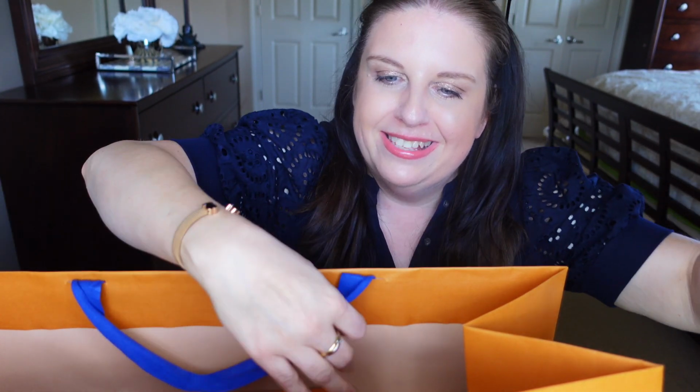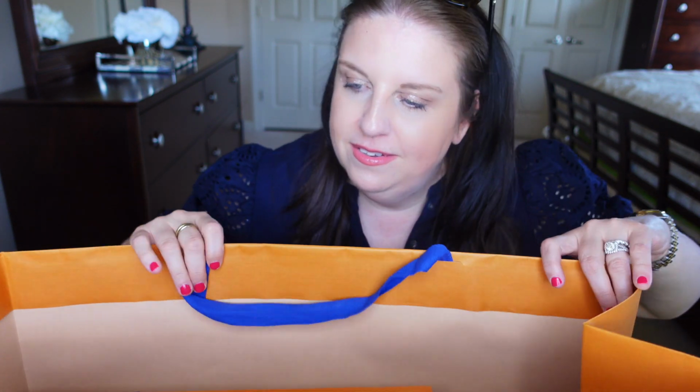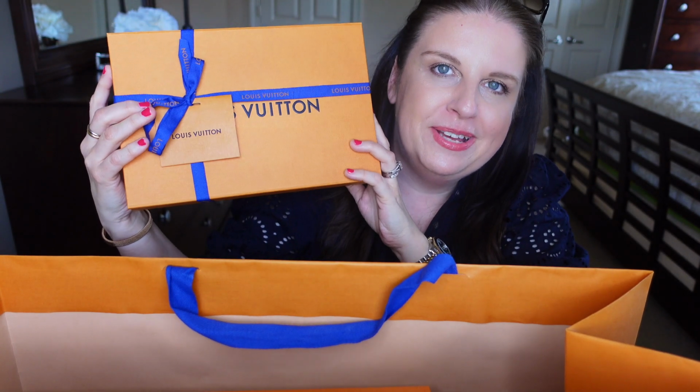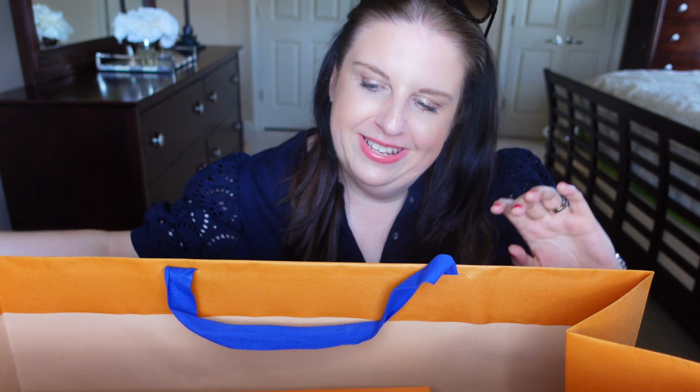Do you see this? Oh, look at this. I can't even fit in. I think this is the biggest Louis Vuitton bag I've ever got. I'm talking about a paper bag. There's 2 items in here, which I'm gonna share with you today. So, the first one comes in the smaller box. So we're gonna unbox this one, and obviously the second one, which is the main.